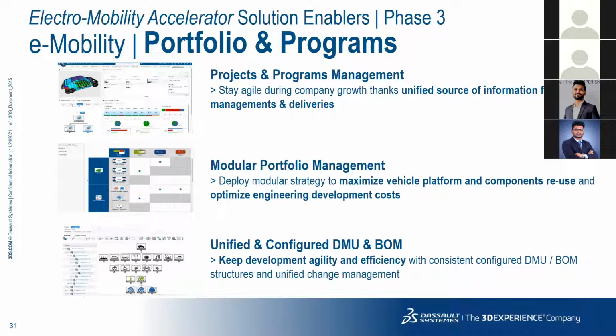And then you have a unified and configured DMU and BOM. It helps you keep development agility and efficiency with a consistent configured DMU, which is digital mockup, and BOM, which is bill of materials, and structures and unified change management. So again, having end-to-end traceability is the key. You will have to know what changes affect your components and how these can be managed. End-to-end traceability is very important for the complex systems that you have right now in the market.